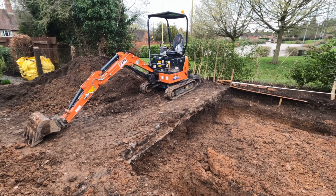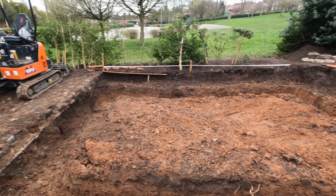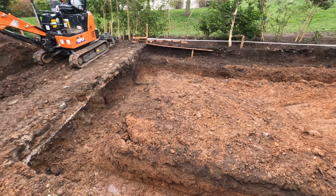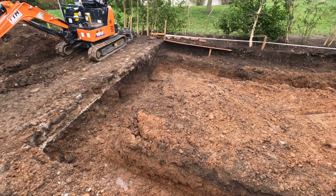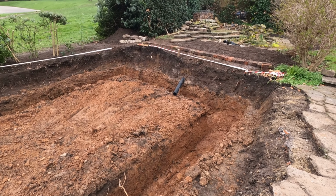So we are back, final day, day three now. We've got all the footings dug out, we just need to neaten them up a little bit with a shovel. I don't want to risk going too close to them now with the machine because the ground is a little bit fragile.